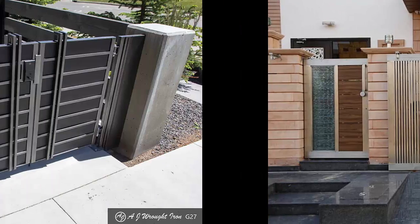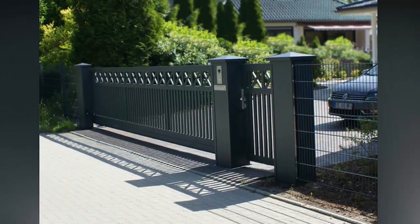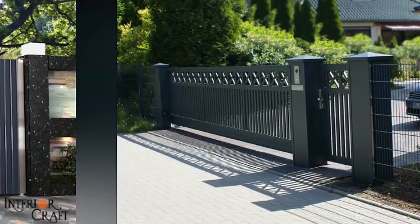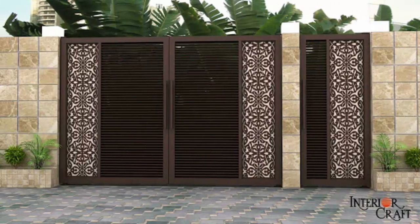A great updated look of the classic iron fence and gate, instead of the curves and lattice design. This one went minimalist and current with clean lines and fewer trims.